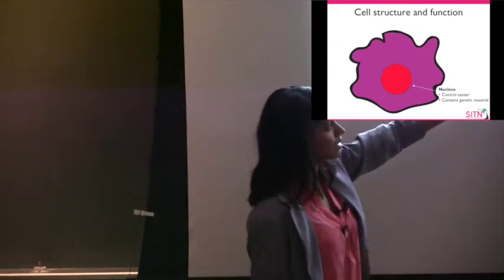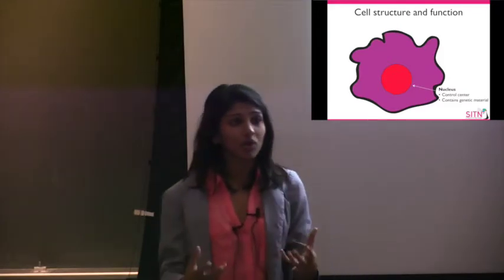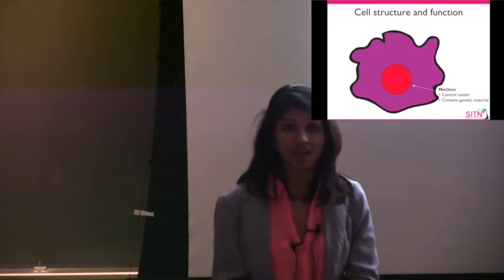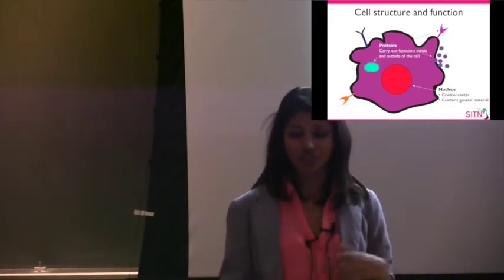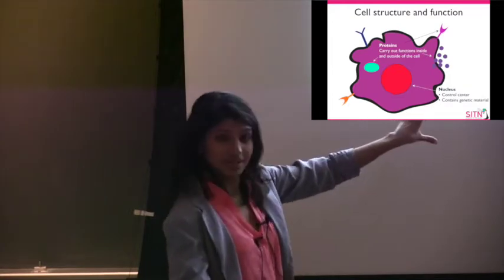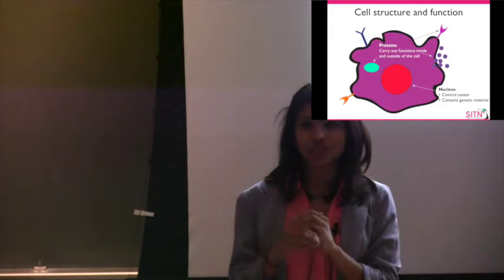This is the nucleus. The nucleus is what contains all of the genetic material, and we'll go over a little bit more about what the genetic material is later. But it's basically the control center of the cell that tells it what to do and what to do next. And all of this, all of the functions inside a cell or outside of a cell are carried out by little machines called proteins.